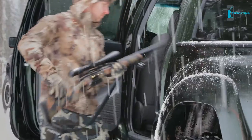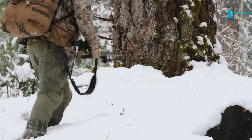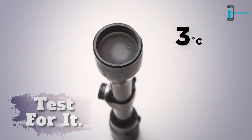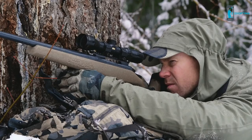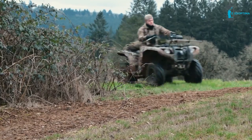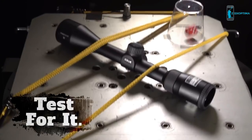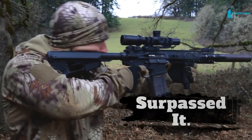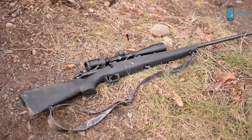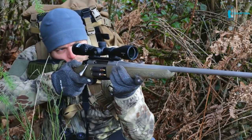Internal fogging caused by extreme temperatures and thermal shock can render a rifle scope useless in the field. At Nikon, this is not an option. So we build for it. We test for it. And when you need it most, you'll find we surpassed it. Relentless vibration can wreak havoc on any equipment, especially optics. But at Nikon, we build for it. We test for it, and we surpassed it. Unexpected and unforgiving impacts are a way of life in the field, which is why we build for it, we test for it, and you can have confidence that we surpassed it.